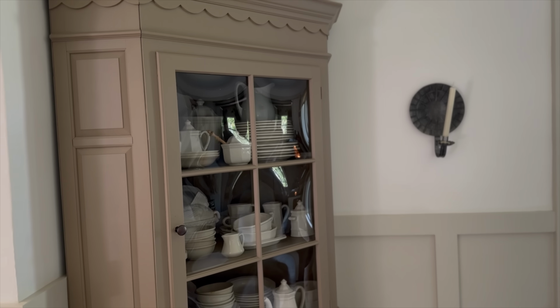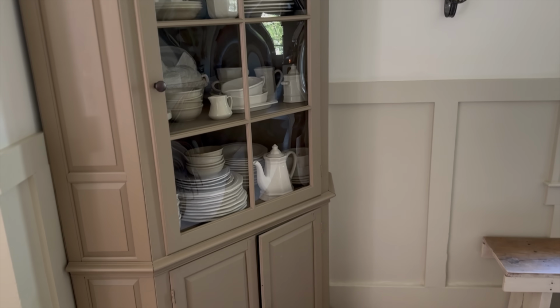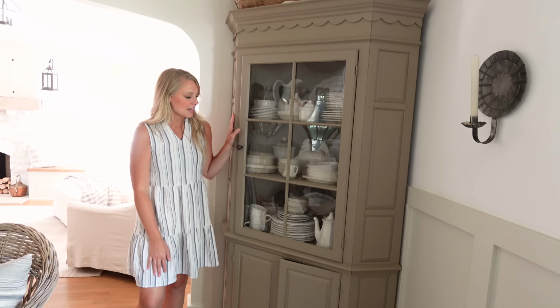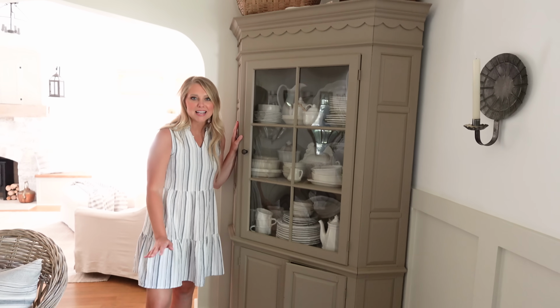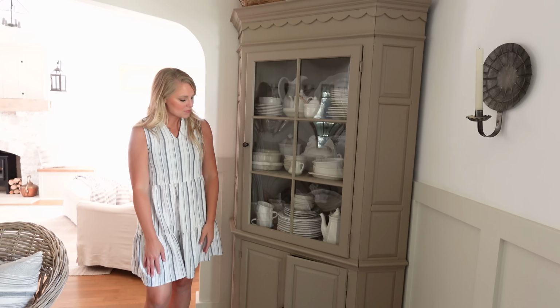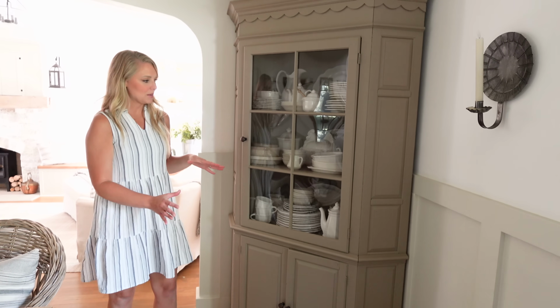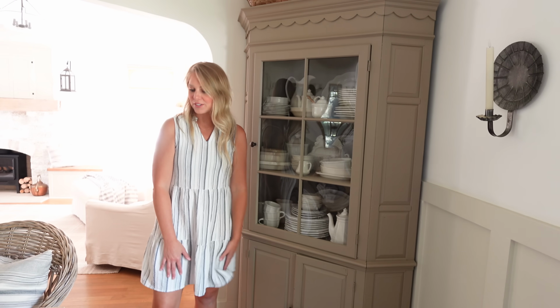That's not usually there, but this piece, I think I paid $85 for this corner cabinet on Facebook Marketplace. And I painted it this really pretty taupey color. It's on my blog. I can't remember what it's called at the moment. But it just holds, again, extra dishes for when people come over and just some ironstone. And then I've got all my candles down here.